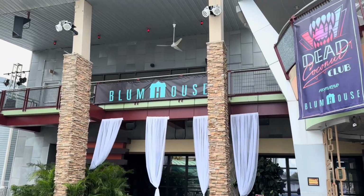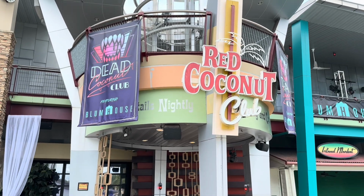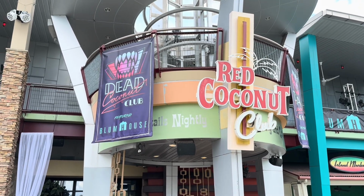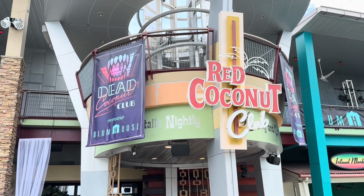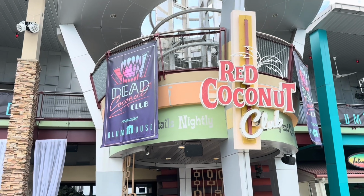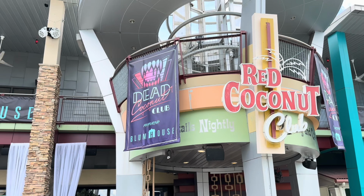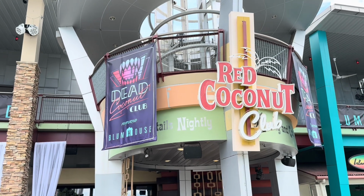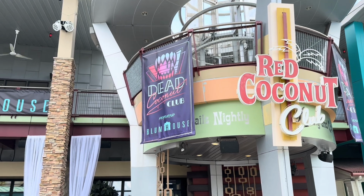And starting with some updates at City Walk, it looks like the Red Coconut Club is officially transformed into the Dead Coconut Club for Halloween Horror Nights. And from the looks of it, from the banner, it looks as if vampires will be taking over the Dead Coconut Club this year. And as said in the poster, it looks like we'll get something from Blumhouse as well.